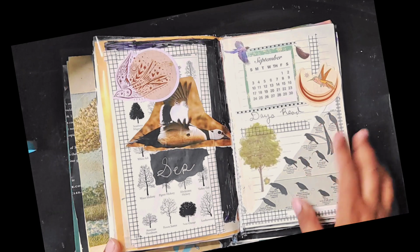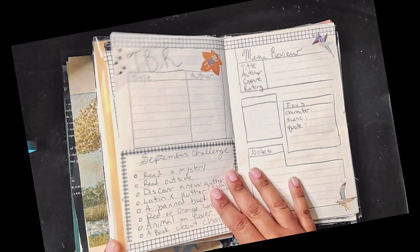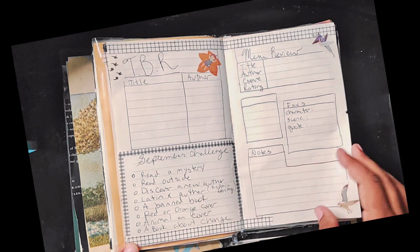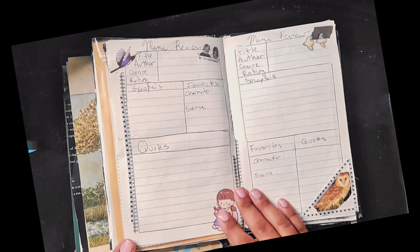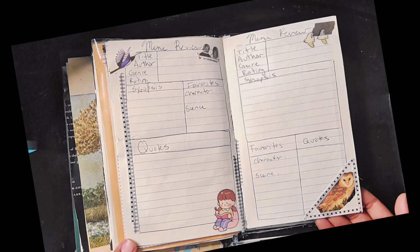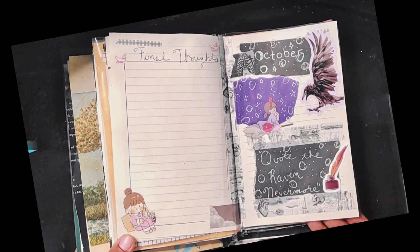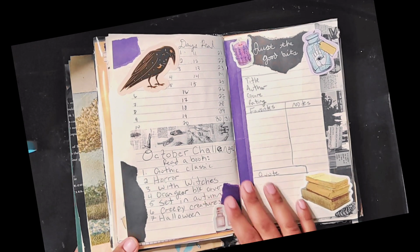So September, she loves birds. So I just did a very scrapbooky collage theme with lots of birds. And for the days read, I had a few of these little pre-printed calendars that she could just highlight the days that she read. Here's her TBR, her September challenge, just very cozy, fall vibes. Lots of birds. And cute bookish things. I really like doing scrapbooky stuff in my reading journals because I just think it fits with the aesthetic.